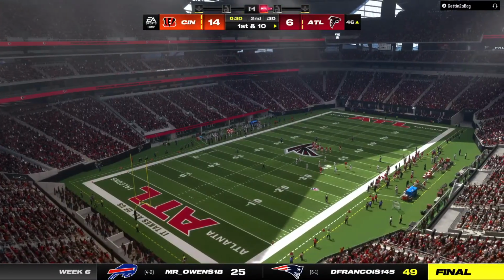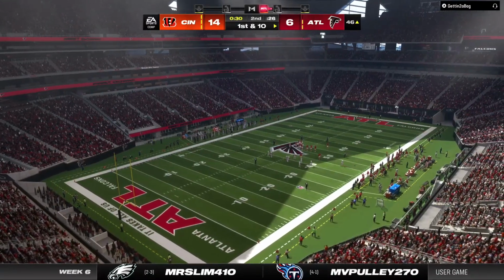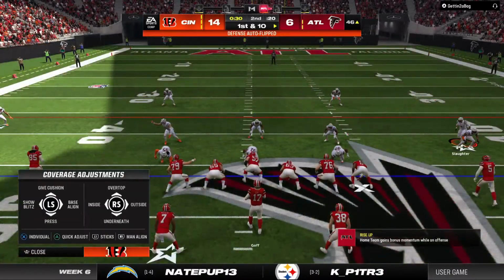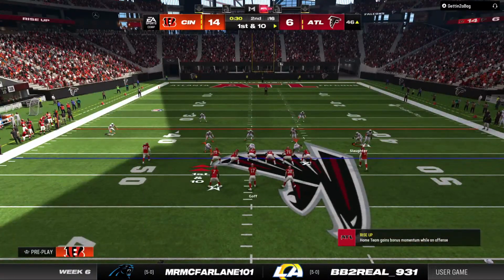Well, they certainly made a point of getting him involved in the passing game here in the first half. They must have seen something in the scouting that said, hey, we can capitalize on him getting the ball, possibly in the open field. And I think in the second half, that may loosen up the defense a little bit to get the running game going back inside.